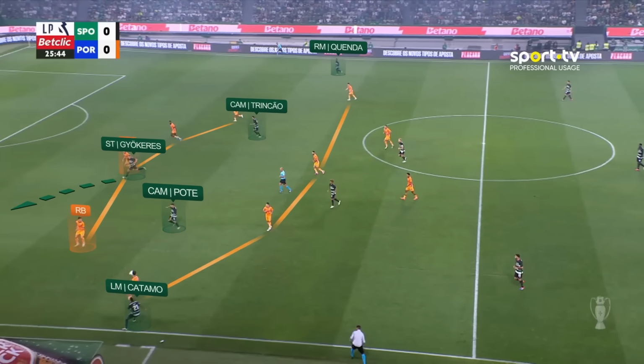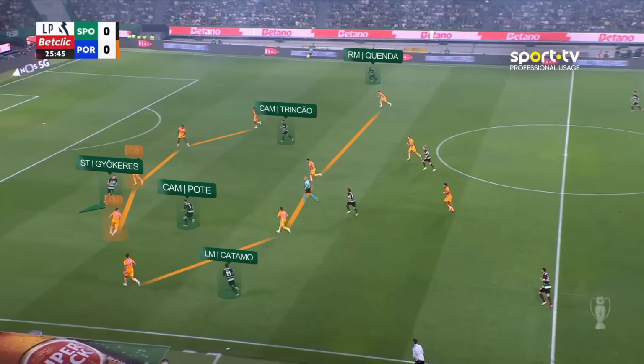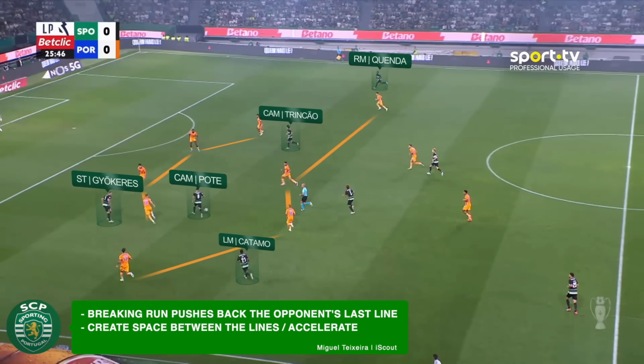This inside to outside movement pulls the defenders away and creates space for the attacking midfielder to receive the ball inside the opponent's structure, putting Sporting in a strong position to attack the final defensive line.